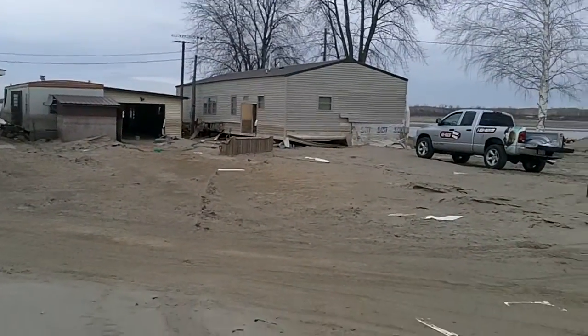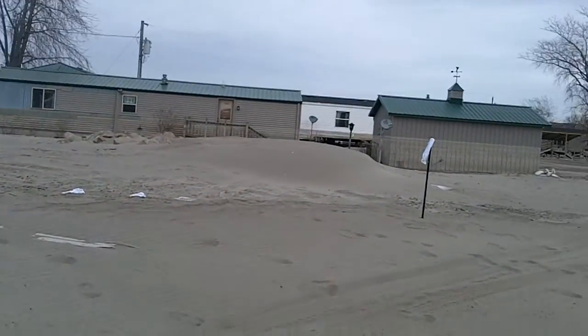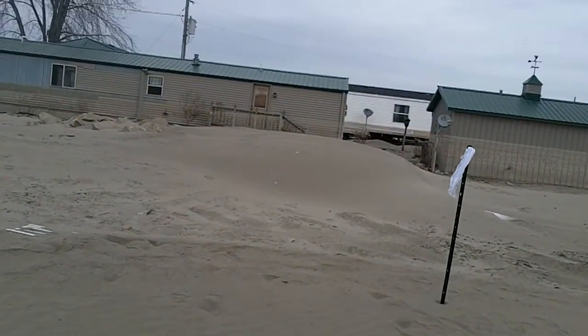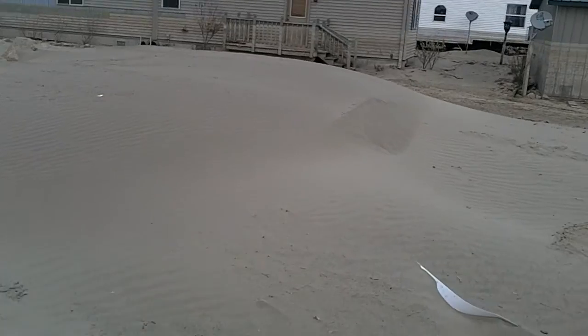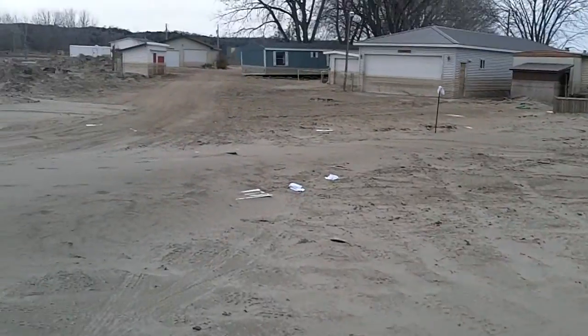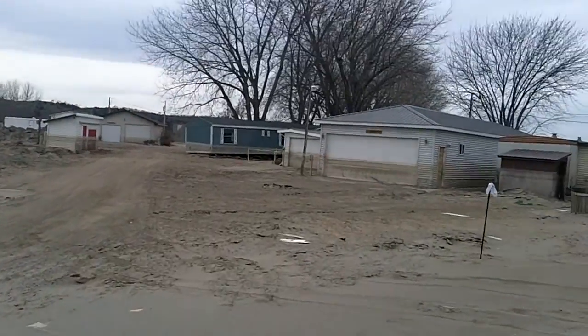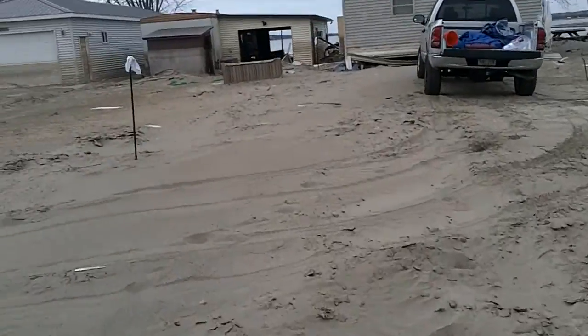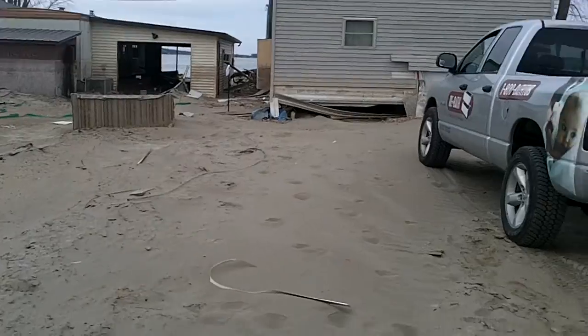I'll kind of walk you around, but it's hard to see in all this. This pile of sand here, why it chose to berm up right here, I don't know, but I'll bet you this pile of sand here is 4 feet deep compared to where the grass used to be. So that's what we've got over here. I'm gonna walk back through here, show you what some people have already been doing.